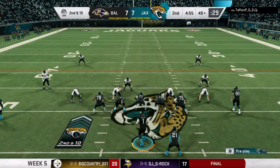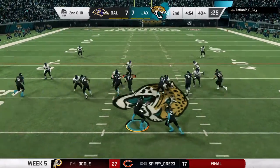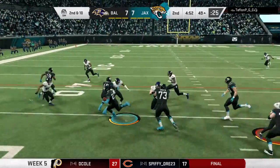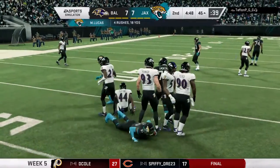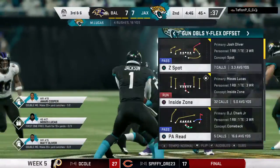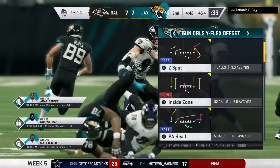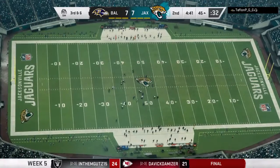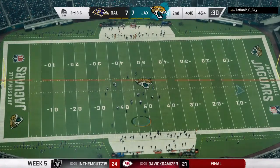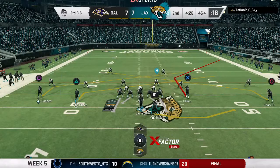So now 2nd and 10 after the incompletion on 1st down. They'll run it now out of the gun. Call it a gain of 4, and it'll leave them with a 3rd down and 6 to go. That 2nd down play call was not to pick up the 1st down. It was to accomplish what they did, to get them into a manageable 3rd down, because they had the incompletion on 1st down, so they were behind the sticks, so to speak. They needed to make up some ground, and they did.